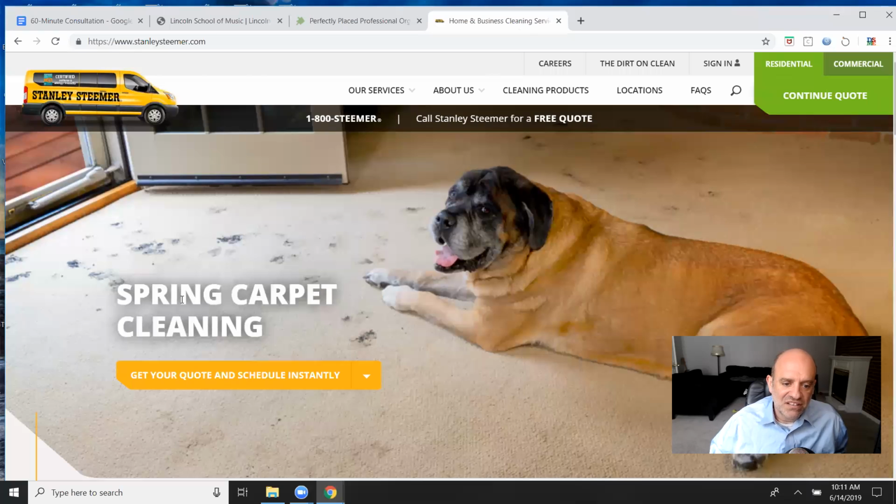Okay, what is this? It's carpet cleaning. It says spring carpet cleaning. What's in it for me? I have a clean carpet. It doesn't really say anything else. It's not like the other ones that have a secondary little tagline. So they don't really have the what's in it for me, but it's implied through the pictures that this mess is going to be cleaned. And what do they want me to click on? This button right here. Get your quote and schedule instantly. Okay, so let's head back here.